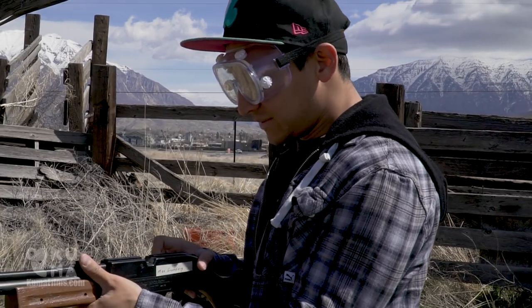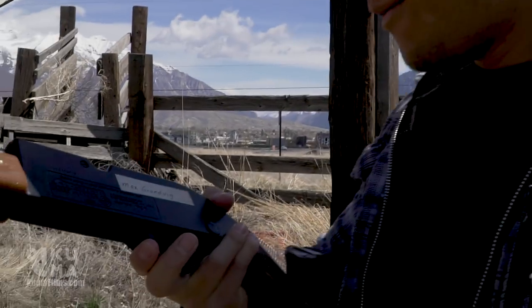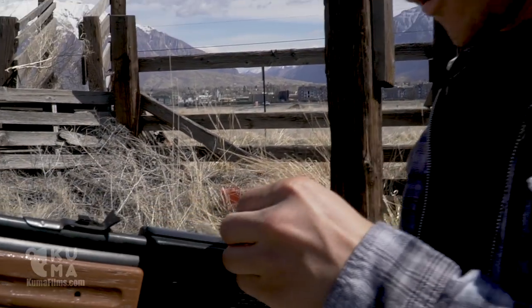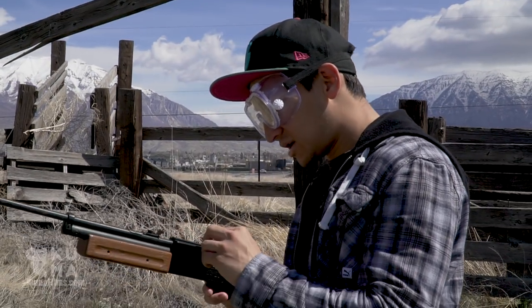So we found this old BB gun in my parents' garage. Got lucky. It's not even ours. Thanks, Max Grundwig, whoever you are, for randomly having a BB gun in our parents' garage.